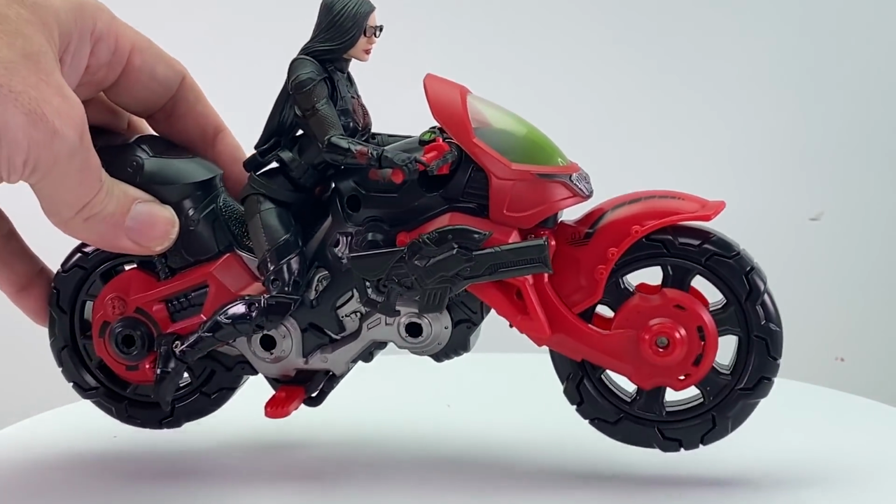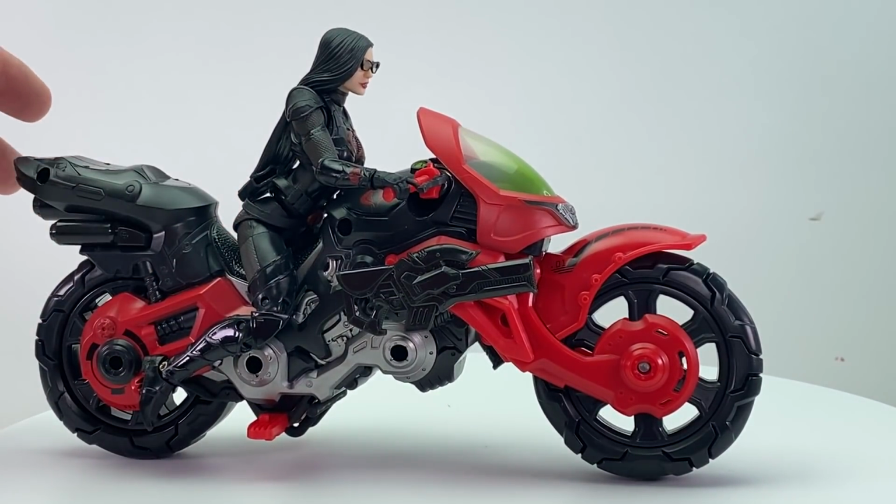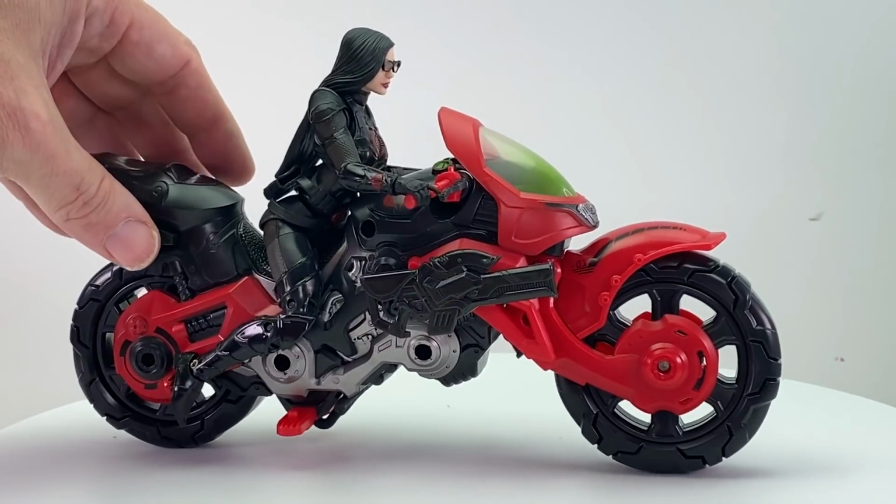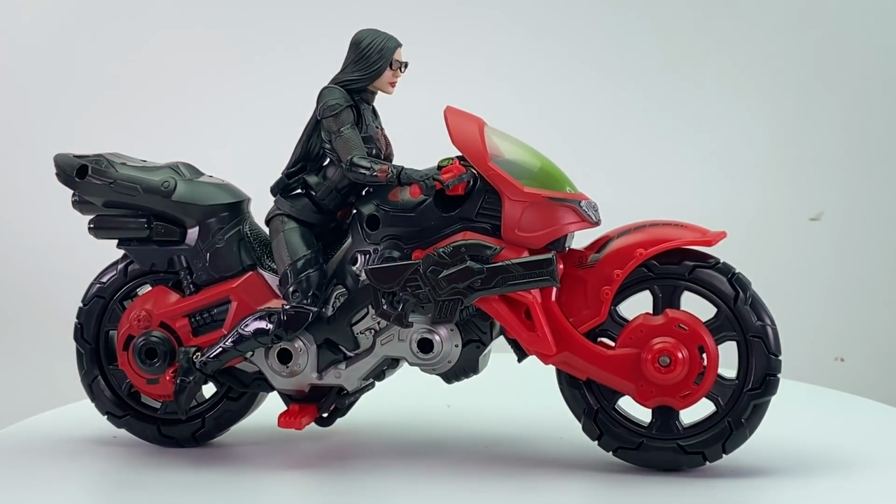And you can see even with the kickstand up, the bike actually has nice balance to it. It will fall over if you touch it too much, but it's not going to just easily fall over. So even without the kickstand, you can keep it balanced pretty good, which is nice.